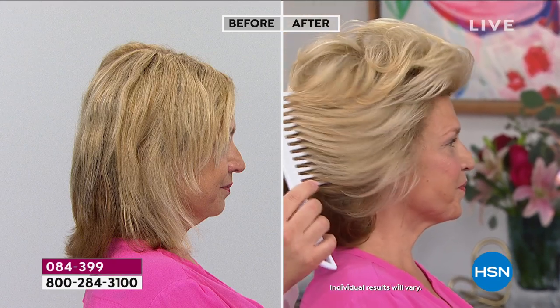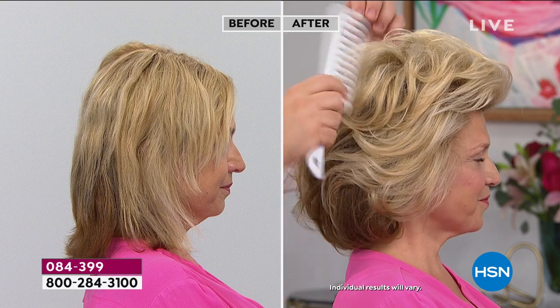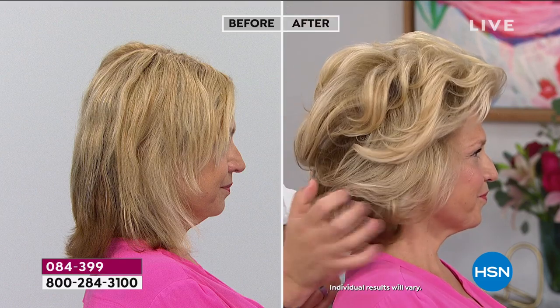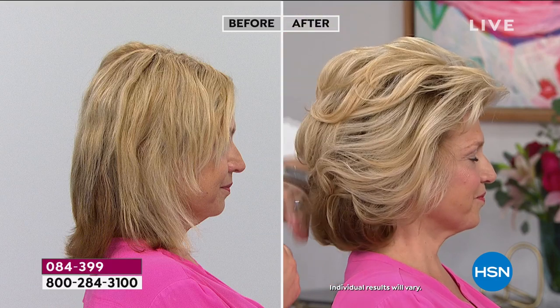I know we're talking about volume, but that shine is to die for, and we did not put any highlights into the hair. This is how they came in. Just that when they come in, all that buildup and their toxins, these are toxins that are sitting on your hair, your scalp, that will get into your body.